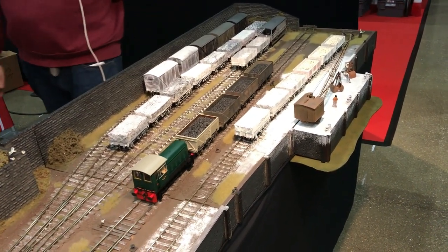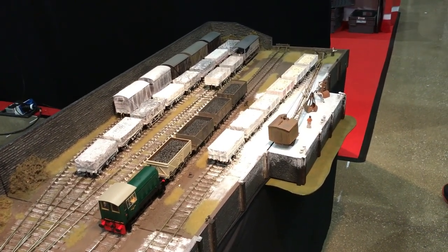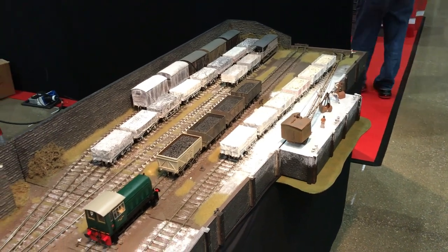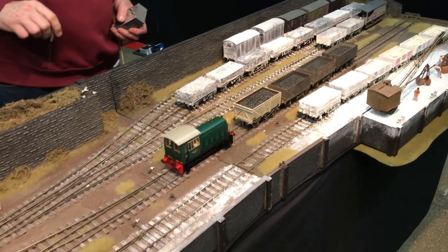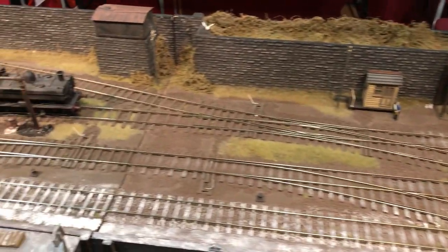The majority of the clay is loaded into small 5-plank end-door wagons and covered by tarpaulins to keep out the rain. The higher quality clay is bagged and loaded into vans or standard opens and sheeted over.